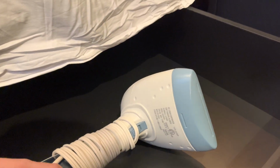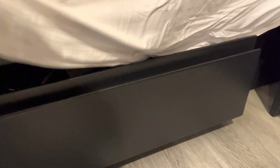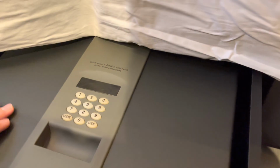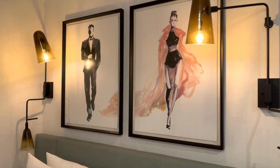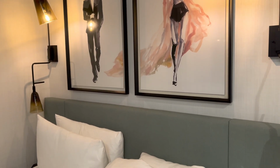This looks like a steamer maybe. It's a serious clothes steamer. There's this drawer over here too with the safe. And they have these drawers kind of stuck out when you come in the room so that you know they're there. Otherwise they're just totally hidden. Some fancy art, fancy lights.